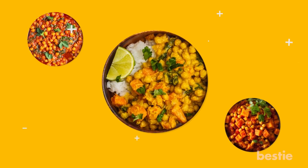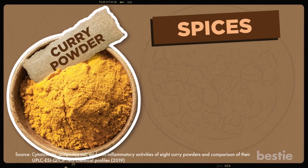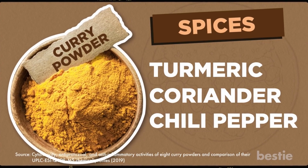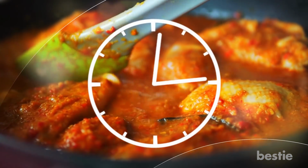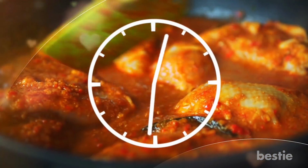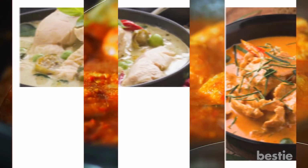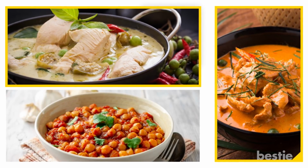You can make hearty chickpea and sweet potato curry and serve it over rice or quinoa. Also, curry powder contains spices like turmeric, coriander, and chili pepper, so there's no surprise that it's been demonstrated to have anti-inflammatory properties. Many curry recipes take 30 minutes or less to prepare, so you can set the table in no time, even after a hectic day at work. Thai chicken curry, red curry, and chickpea curry are some of the delicious versions you can try.